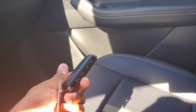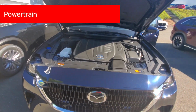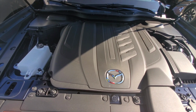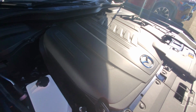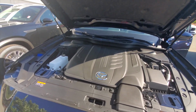It looks very nice. All right, and finally, let's head under the hood of the CX-90. This CX-90 features an inline 6 with 340 horsepower and 369 pound-feet of torque. This car is quite a bit powered. You can see it has quite a bit of power going for it, especially in an inline 6 engine. It's not like a V8 or anything. It's an inline 6 with that much power.